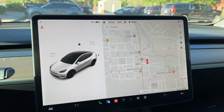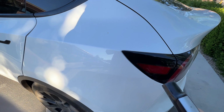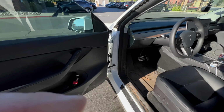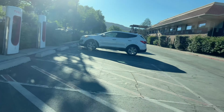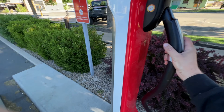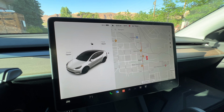All right, we're here in Moab at the supercharger. We currently have 47%. We're gonna charge up to about 80% and then go hit Arches National Park. All right, we're getting going on charging now. You can see we only have 4 120 kilowatt superchargers here. Ended up being $12.32. All right, let's head off to Arches National Park.